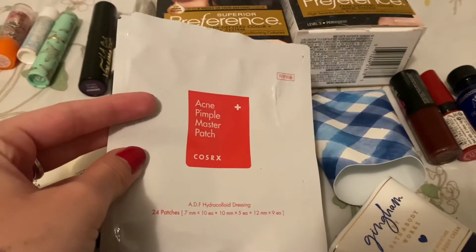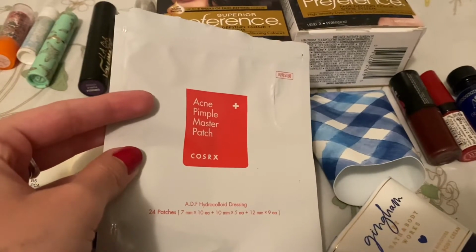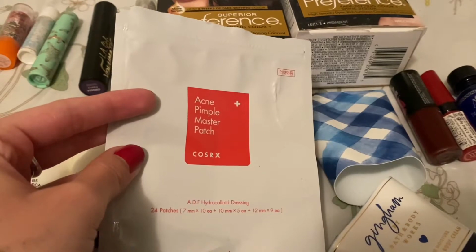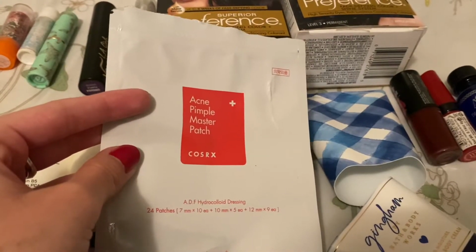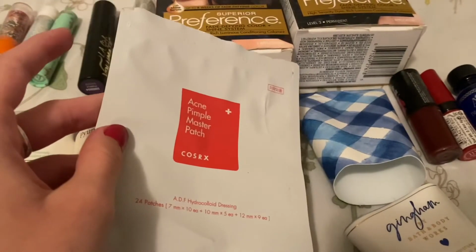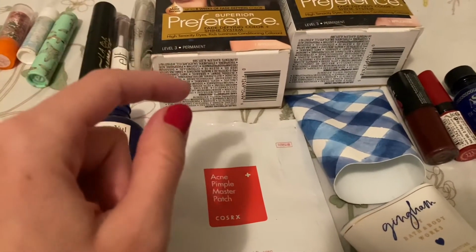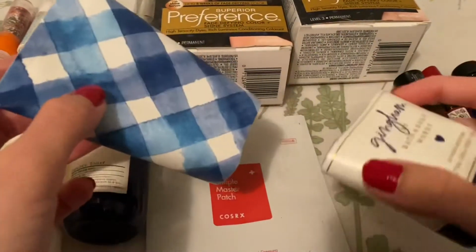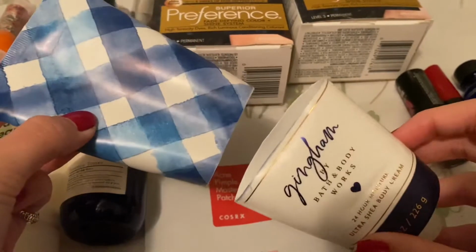But I would actually recommend the ones where it's just a whole pad and you can just cut them up, because this just came in little circles, and it's kind of expensive. It came in a pack of 3, but it's just more cost effective to get the ones that you can cut up yourself. And then the only body care item that I finished was this lotion.